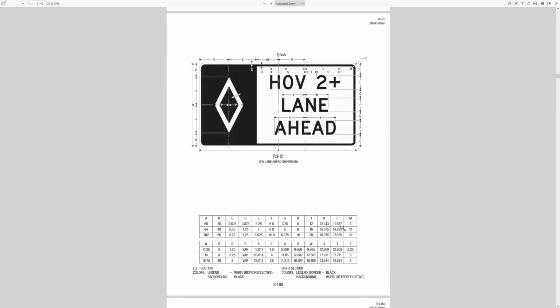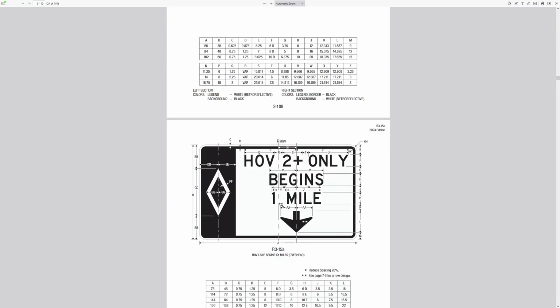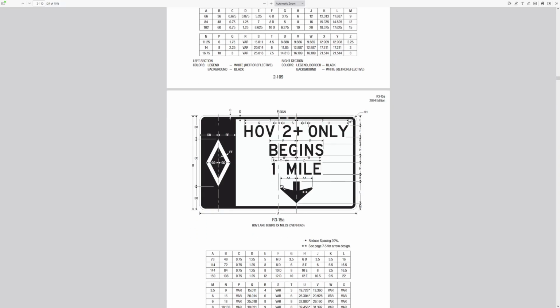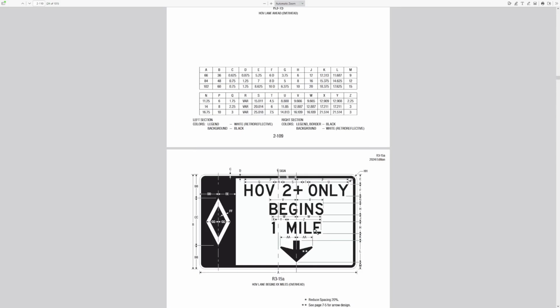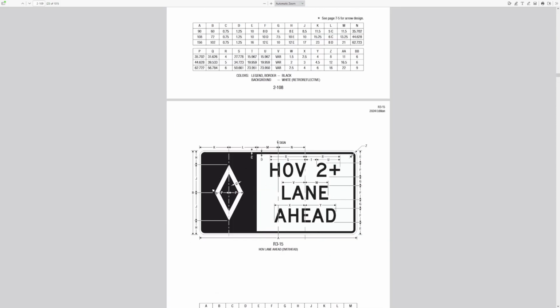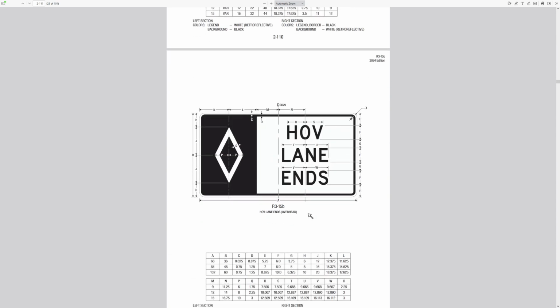Begins in 1 mile. I like this one. This one's more precise. Definitely good or better for the longer sort of distances. But yeah, this is definitely the best of the simpler ones. This is a great variation on that other one up there. Definitely awesome.